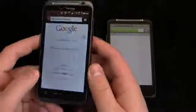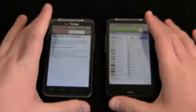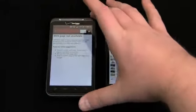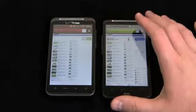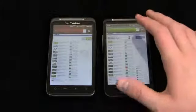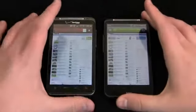Oddly, though, a lot of people have asked me how this compares to the Evo. Whoops, need phonedog.com. A lot of people have asked me how this compares to the Evo, and actually it's a little bit heavier, but the dimensions are almost exactly the same. So a little bit heavier, but still. So you can see the site here, and we're waiting for both of these to load, so I'll wait before I do the pinch to zoom test.